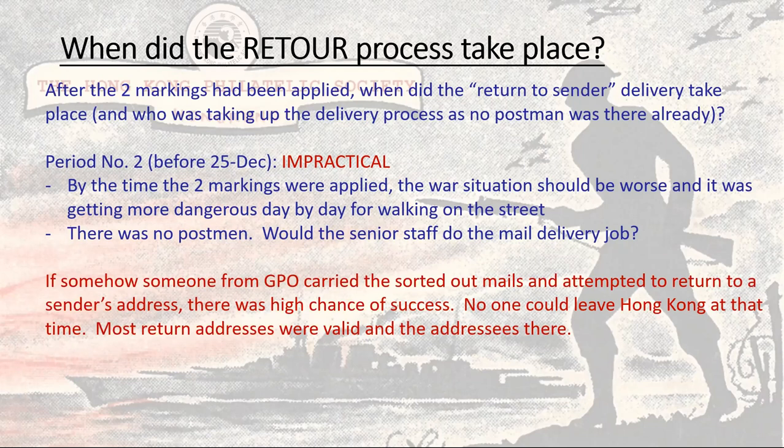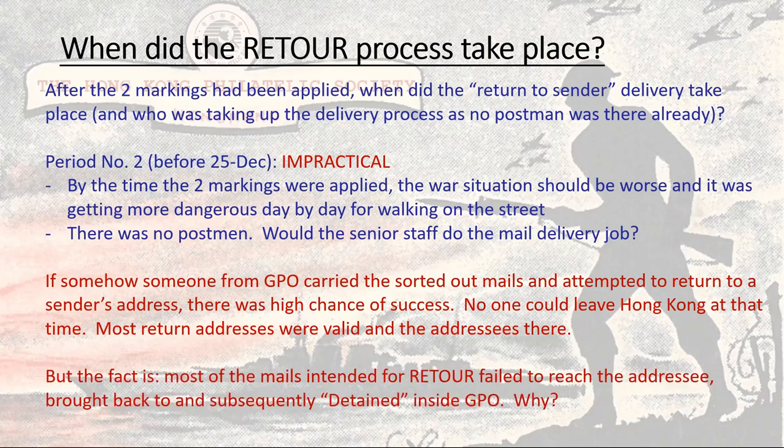However, if somehow someone from the GPO carried the sorted-out mails and attempted to return them to the sender's address, I believe there was a high chance of success, because at that time no one could leave Hong Kong, because Hong Kong was at war. And most return addresses were still valid, and I suppose the addresses were there. But in fact, most of the mails intended for retour failed to reach the addresses and were brought back to the GPO and subsequently detained. Why?